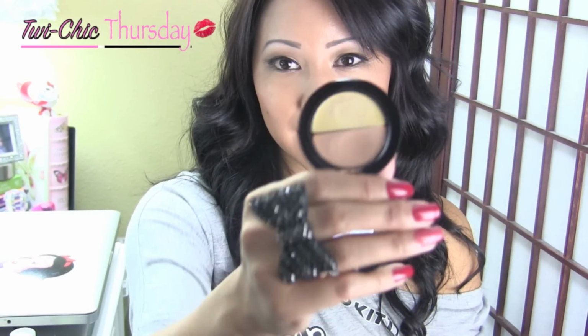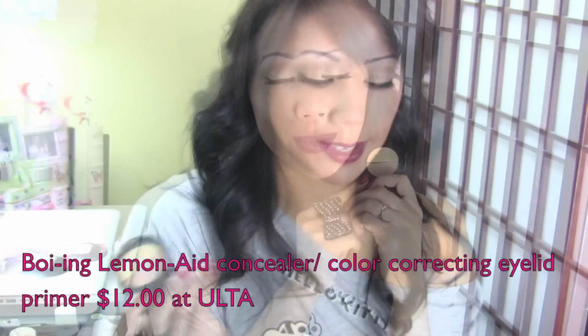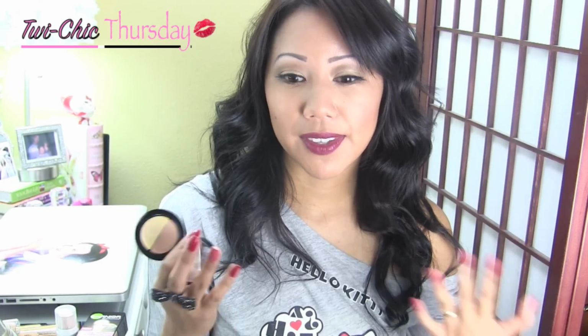Last but not the least is from Benefit, and this is the Boi-ing concealer. This product, you get about 1.4 grams of product in here. I really tried to make this concealer work for me, but it just wouldn't. Every time I would use it, I noticed that I would have a white cast underneath here. That's even without setting it with any powder, or even if I set it with powder, the same thing would happen. I also noticed that it did crease underneath my eyes, which I was really disappointed with because I really tried to make this work for me, but it just didn't.